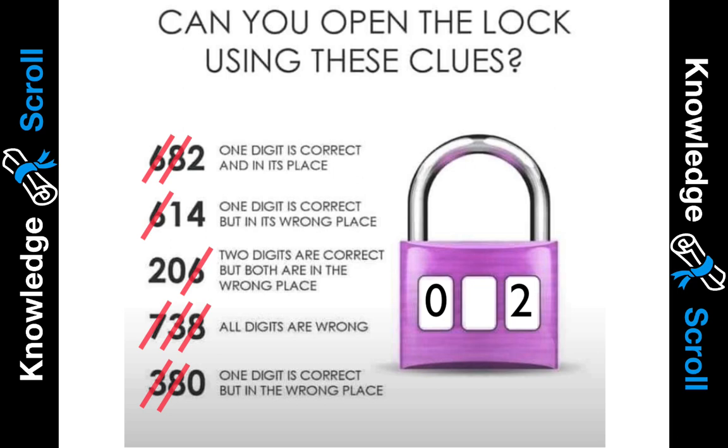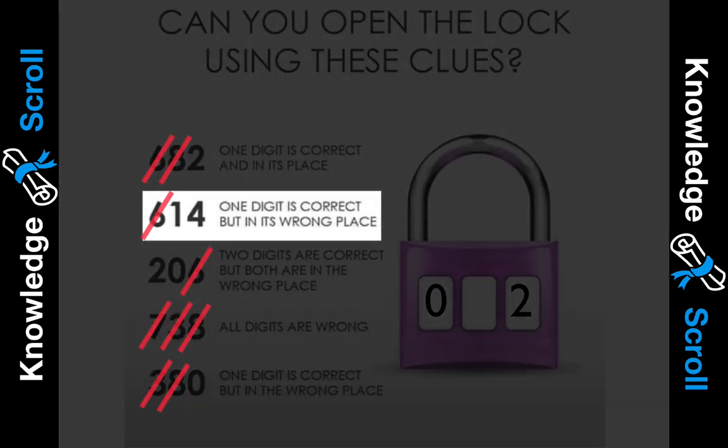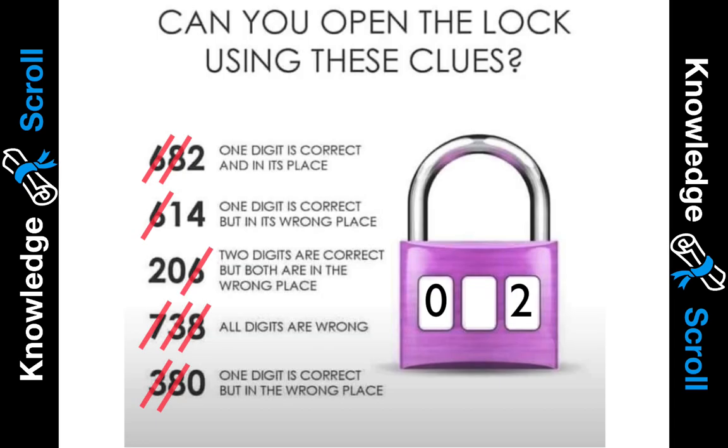So according to my student Shauna, our choices now come down to the 1 or the 4. We know from clue number 2, it says one digit is correct, but in its wrong place. So our answer can't be the 1, because since the middle position is the only position available, and the statement says the answer is correct but in the wrong place, it can't be the 1. It could only be the 4 being in the wrong place. So the 4 must be our middle digit, and the 2 our final digit, for our combination.